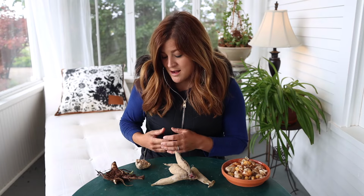Water very lightly after you've planted them, and it can take up to 2 weeks, maybe a little bit more, to see any growth. So it's one of those things that you just have to be patient and don't freak out if you haven't seen growth in a week or even 2 weeks. Just give it a little bit of time, and they do need heat in order for that to happen. So just plant your bulbs and just wait for the beautiful show.